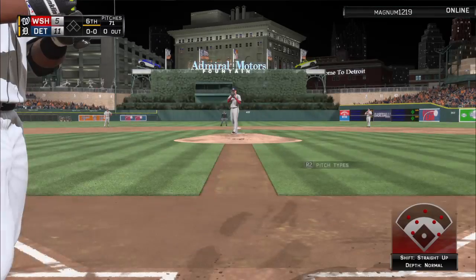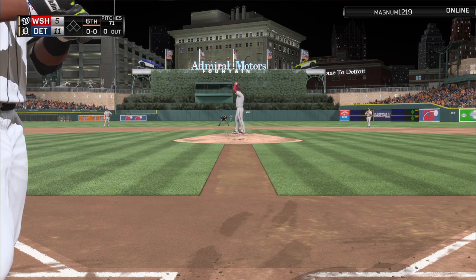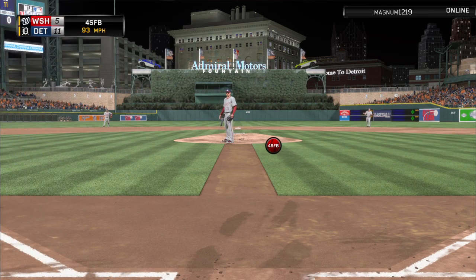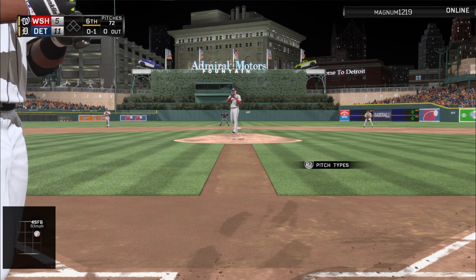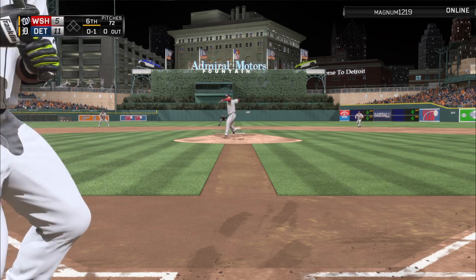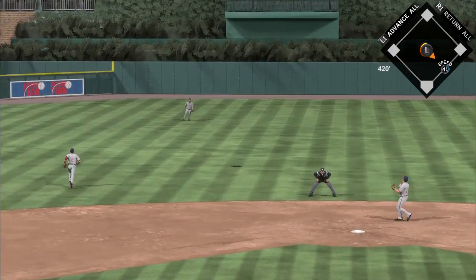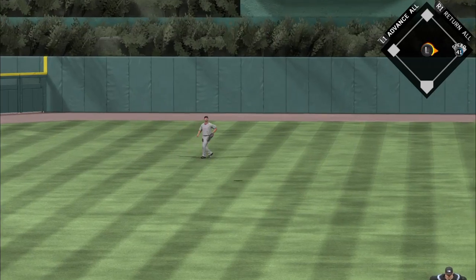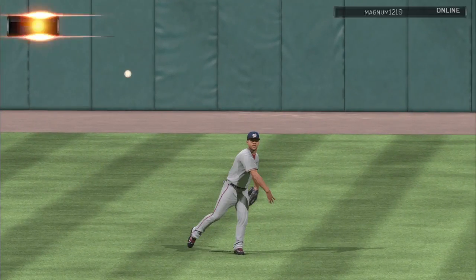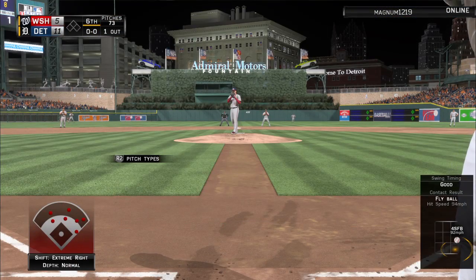Edwin Encarnacion will stride in here to get the Tigers started in their half of the 6th. Well, you know, he's been on base twice in this one already, so let's see if he can do it again. Outside target here, and he hits it for strike 1. High in the air out to center field. Revere has a play. 1 away. So 1 gone in the inning now as that brings in the dangerous David Ortiz.